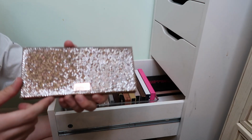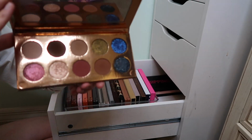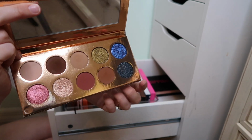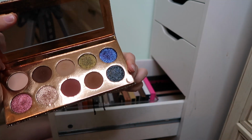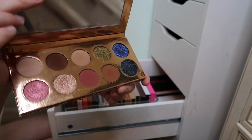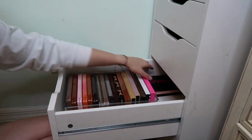Then we have the Dose of Colors Desi and Katie Friendcation palette. Really do like this palette. I hadn't used it in a while, and then I picked it up again recently, and it is a good palette. I really do love this green shade, this blue, and this black blue almost. I think they're really pretty, and you can create some really nice nighttime looks with these two. So I'm definitely keeping this, and the packaging is just really pretty.